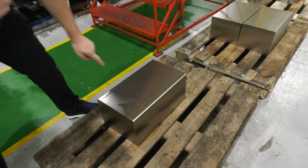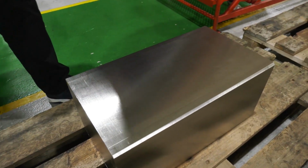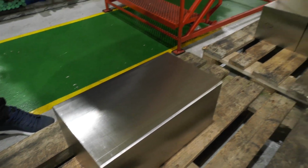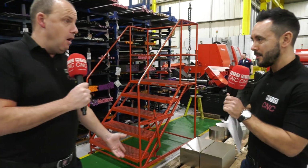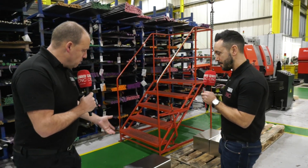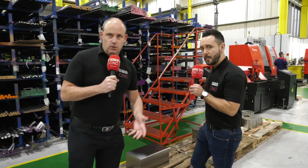And look at the finish that you've got here. Now this is a sawn finish. I find this quite incredible how they actually achieve this on this material, and I know there's going to be lots of machining that goes on this particular part afterwards, but it just shows that they want to supply their customer or their user with the best possible product.